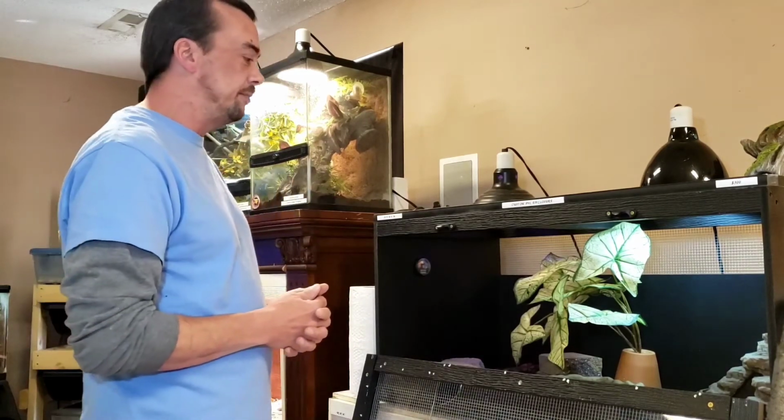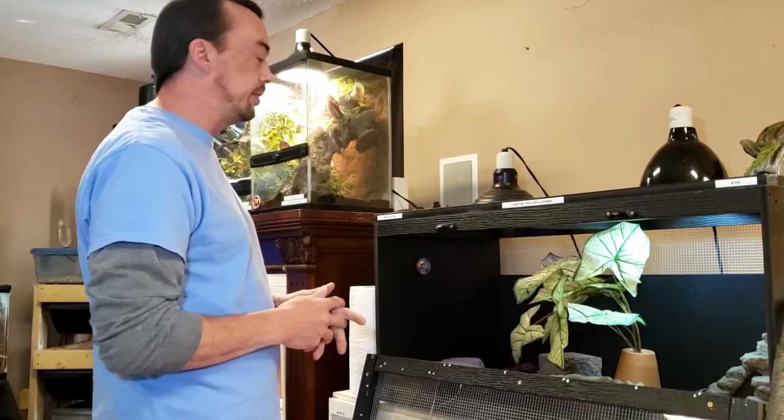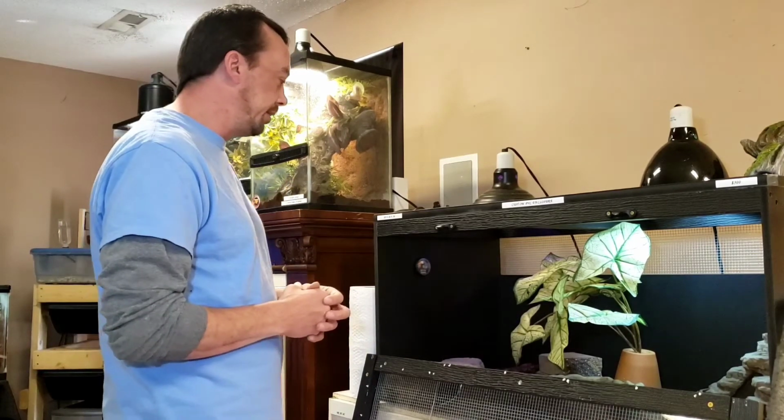This is going to be the first time that she's in her warm hide, and I'm reaching in there with my bare hands to try to get her out of there. So she's coiled up, and I can't really see where her head's at, but we'll see how this goes.